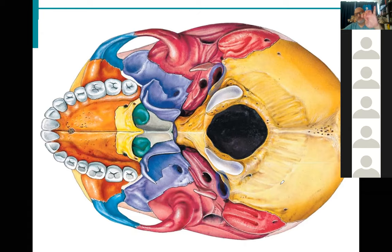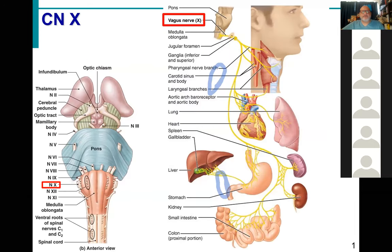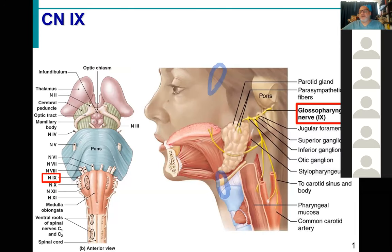The ophthalmic. Ophthalmic of the trigeminal. There you go. A branch of five. So 3, 4, 5, and 6, right? At least one of the branches of five all go through that. So 4 pass through that. We've got 9, 10, and 11 that go through the jugular foramen. Excellent. All right. So let's identify.